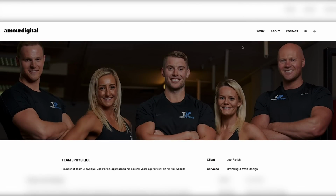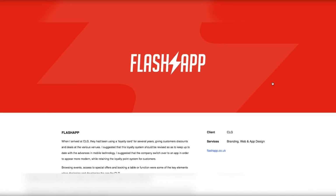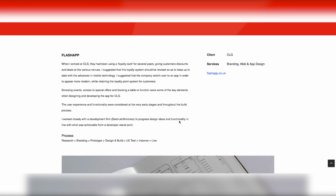Let's take another look at another project. Okay, so I'm going to click on this Flash app. I just clicked on it because it was bright and colorful and it had an interesting mock-up. Flash app. When I arrived at CLG, they had begun using a loyalty card for several years, giving customers discounts and deals at the various venues. I suggested that this loyalty system should be revised so as to keep up to date with the advances in mobile technology. I suggested that the company switch over to an app in order to appear more modern, while retaining the loyalty point system for customers. Okay, I'm gonna stop there.